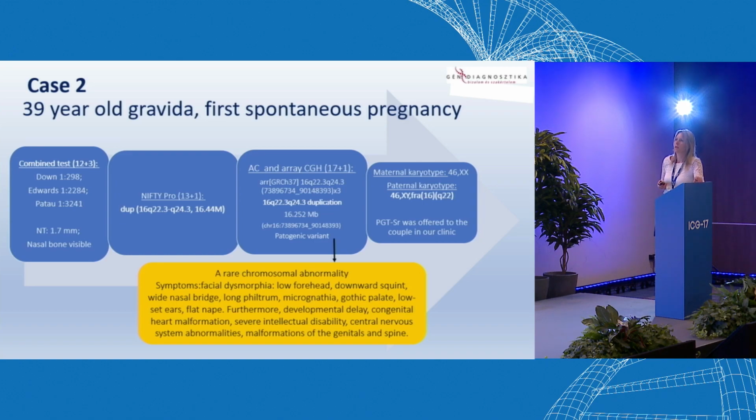The second case was a 39-year-old gravida with her first spontaneous pregnancy. The combined test showed an intermediate risk for Down syndrome. The ultrasound was okay, the nuchal fold was normal, and the nasal bone was visible. And we found a duplication on the q arm of chromosome 16, a quite large 60 megabase length duplication, and it was very important to do the aCGH investigation, which found this duplication that the NIPT had found earlier.